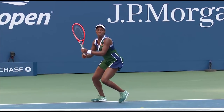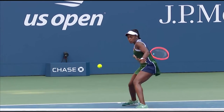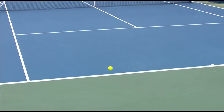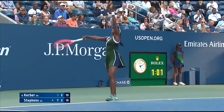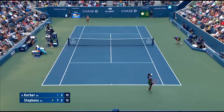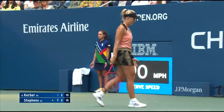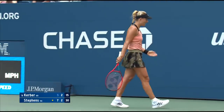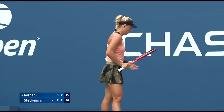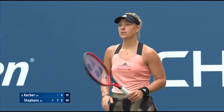How you stop any momentum that an opponent can build. You get the good serve in and you take care of your own business. 13-15. Just those odd points here or there, isn't it, where she's just giving away an unforced error uncharacteristically in these big points.